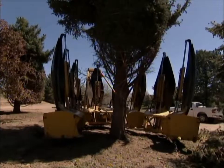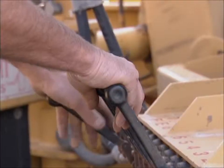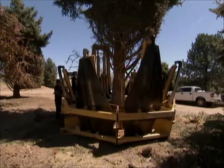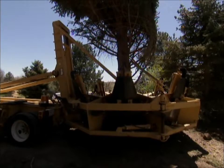The blades surround the trunk and one by one start going down. They gotta get as many of the roots as possible. The tips of the blades come together and with a lot of force, it's out of there.